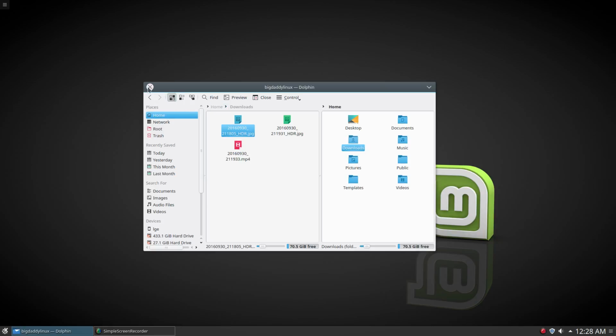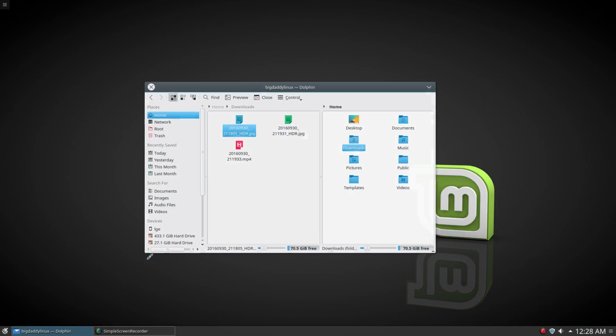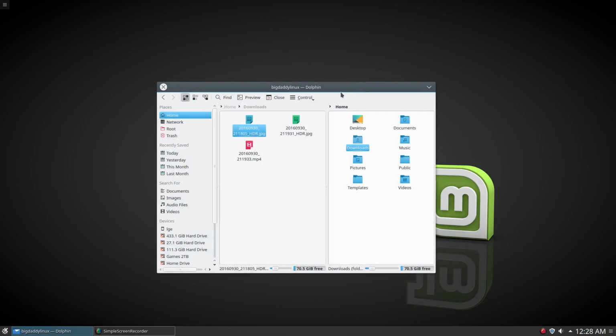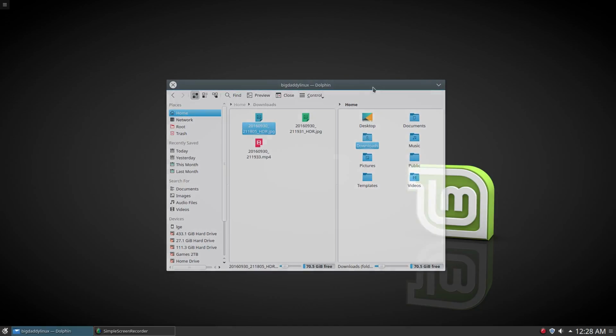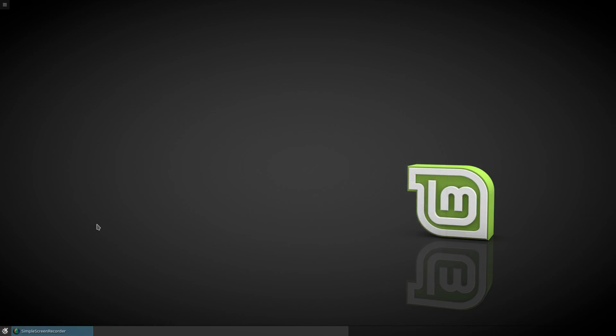So Dolphin is one of the best file managers out there. It's not the prettiest, in my opinion. I mean, I kind of like the look of Cinnamon and Nemo, but like I said, it is the most customizable and the most powerful file manager.